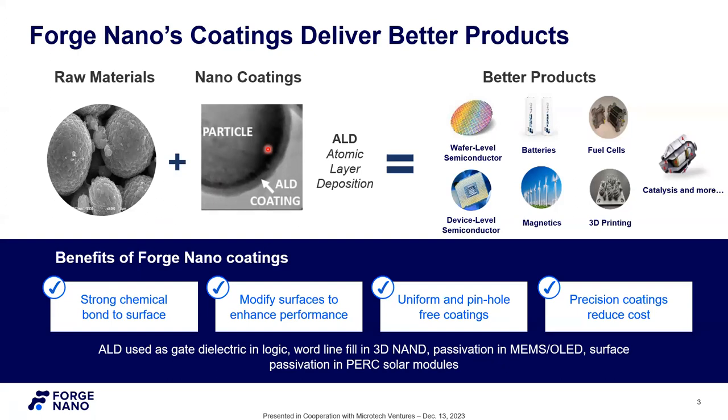So this is very important when you talk about dielectric barriers or moisture barriers or a few other applications. And I think one of the misconceptions that I hope we can clear up today is that with ALD, you can actually drive down the cost of your device. That's something that I think will be interesting to talk about as we go through.